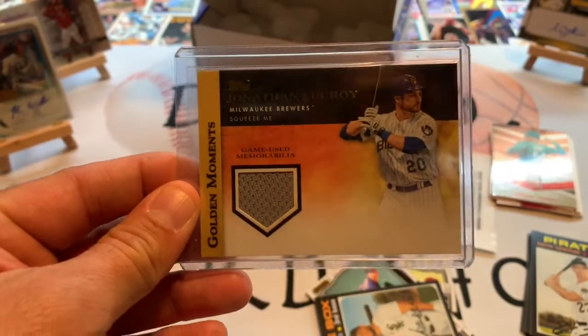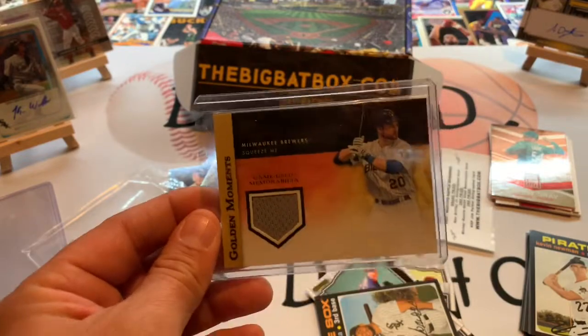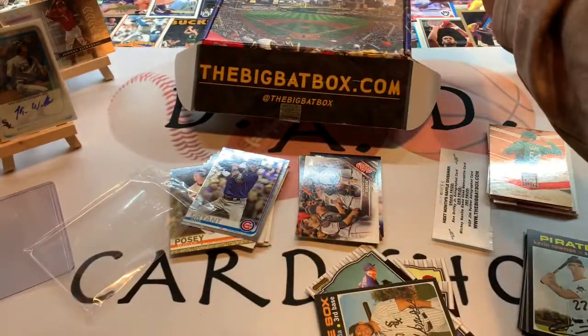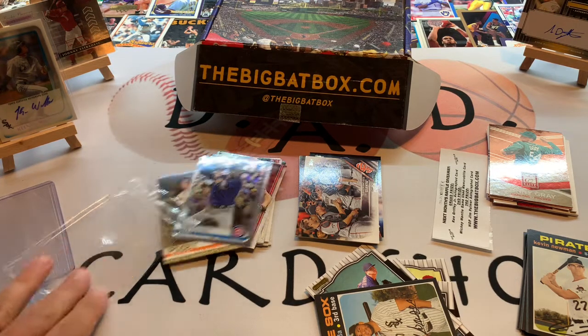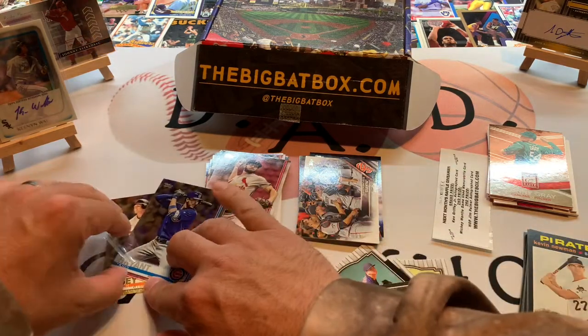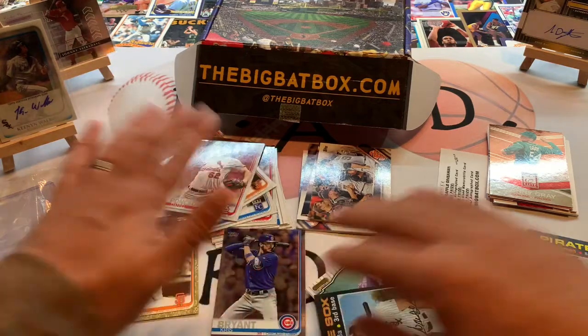So that is our big bat box for the month of May. Let me know what you think. Is it worth that, $43 roughly after shipping? Again, you can see we got four hits. Got a couple of nice parallels in here of Chris Bryant and Buster Posey. Some nice packs to open.